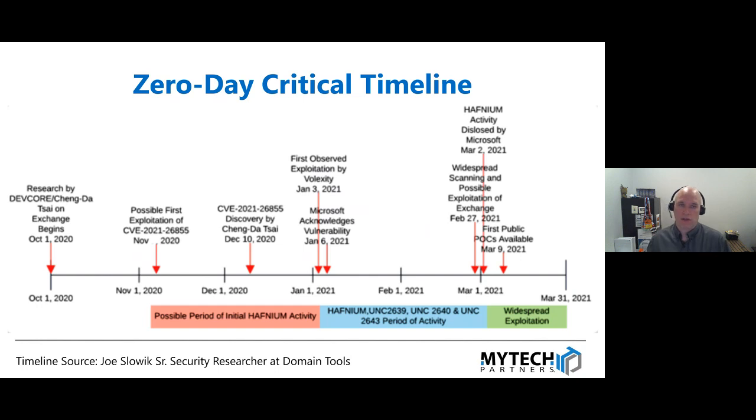Microsoft released the notice on March 2nd, and you'll notice that there's a gap there, right? There's a few days where nobody really knew what was going on. Nobody knew what was happening. We just knew that all of a sudden Microsoft said, hey, by the way, everybody's starting to do this, and here's a patch for you to start applying. We started taking that to our clients and applying it immediately. That night we had all of our clients patched up and really in a good spot. But as we found out, that was too late for many of them.